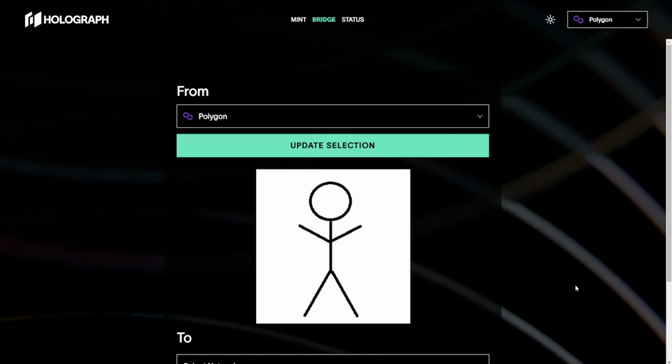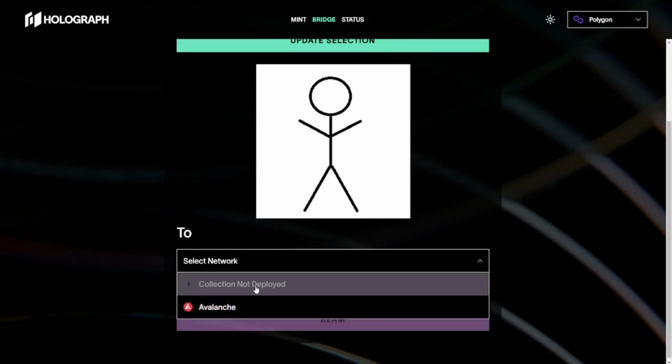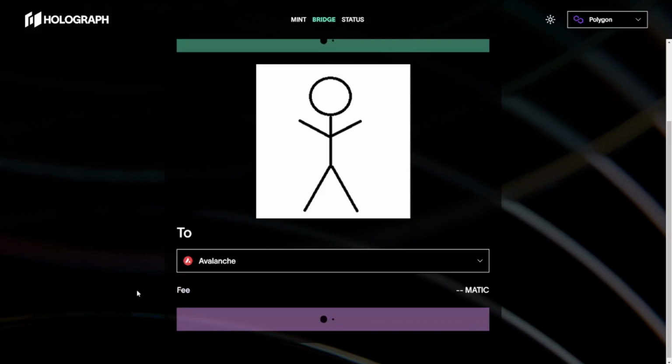Once you've selected your NFT, you have to select the network to which you want to transfer. In this case, we can see that I didn't deploy the contract on Ethereum, but I did deploy it on Avalanche. So we click Avalanche. And next we click Beam. Now it is important to note that I had a few issues in the past. Sometimes I get an error, then I just reloaded the page, and after the second try it did work. So if you're getting an error message, just refresh the page and try again.